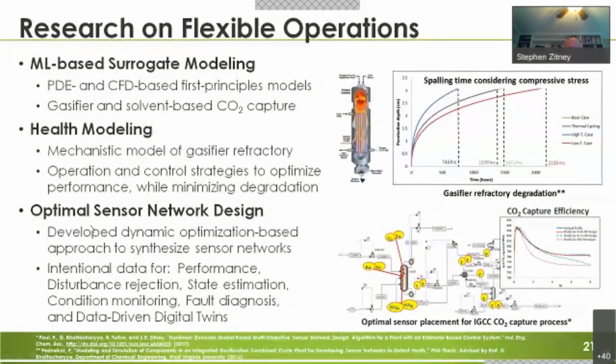Another important area of research using the virtual digital twin was optimal sensor network design. When we developed the virtual digital twin, we placed all the sensors, the thermocouples for temperature, the pressure gauges, the flow meters, all using expert knowledge or rules of thumb. That's how we did it in our simulator, and that's how it's typically done in industry. But we're working with WVU on rigorous dynamic optimization-based approaches to synthesizing an optimal sensor network with respect to some objective. So you're really looking to gather intentional data, maybe to improve plant performance, do a better job at rejecting disturbances, or estimating variables that you can't measure.